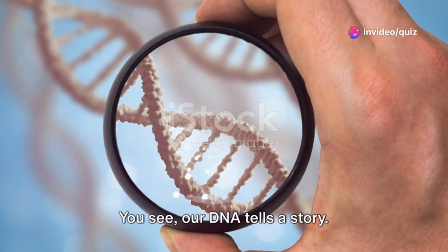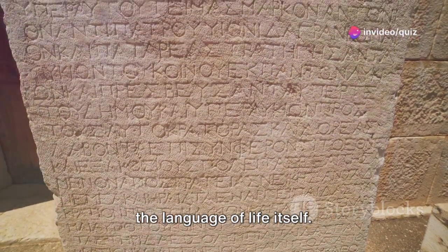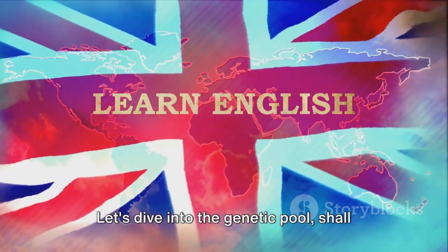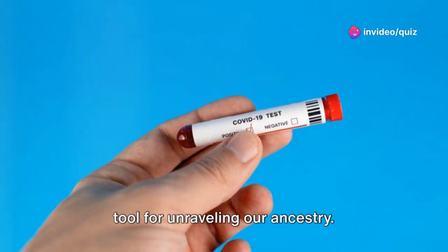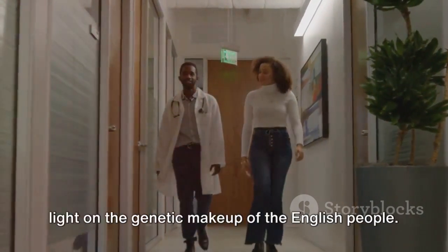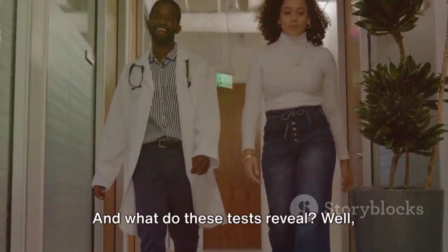You see, our DNA tells a story. It's like a historical record, written in the language of life itself. And for those of English descent, it's a tale of movement, conquest, and cultural blending. Let's dive into the genetic pool, shall we? DNA tests have become an accessible tool for unraveling our ancestry. Companies like Ancestry DNA and 23andMe have compiled a wealth of data, shedding light on the genetic makeup of the English people. And what do these tests reveal?